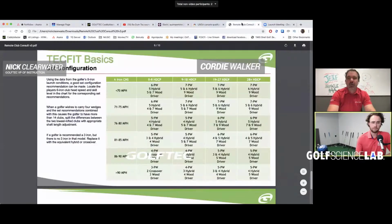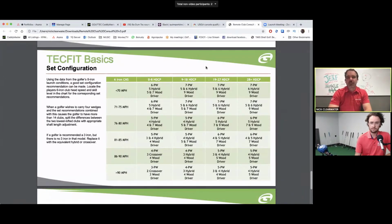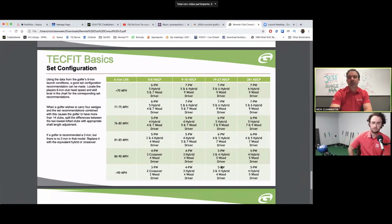They aren't as forgiving. It's a challenge for me to say someone who's maybe even below a 10 handicap should be pulling out one of those. Even getting into, let me show you this chart I've got here. This is how I would start with trying to hypothesize what sort of configuration you've got. Just have columns and rows here, and you find yourself on here. So if you know your club head speed with a 6-iron, which I'm guessing this is you, then I can go down this row and easily find what club configuration you should be playing, Cordie.